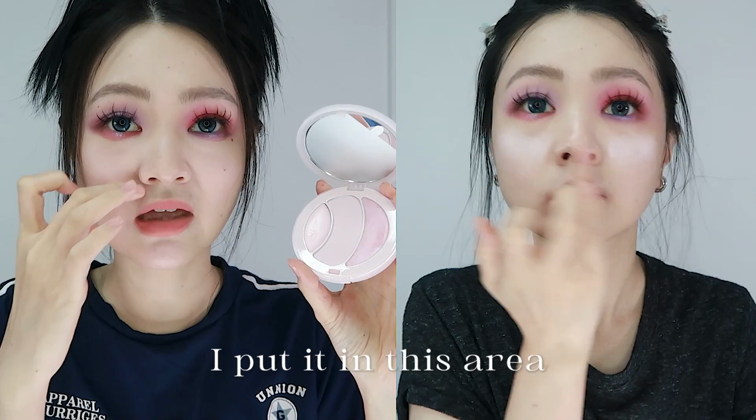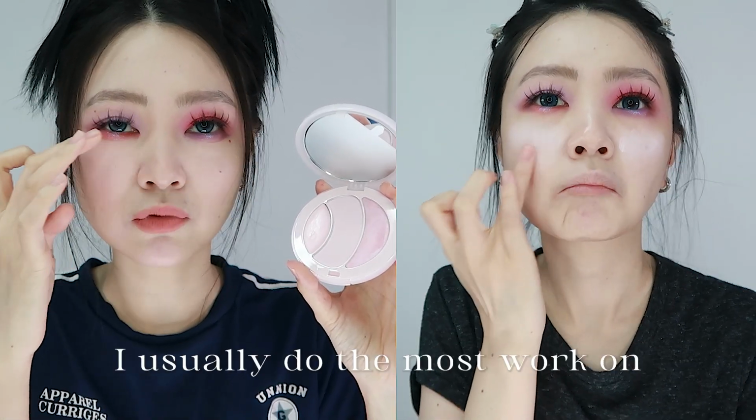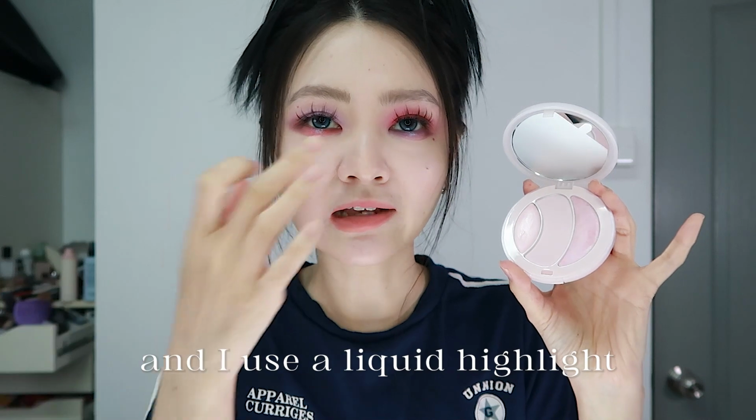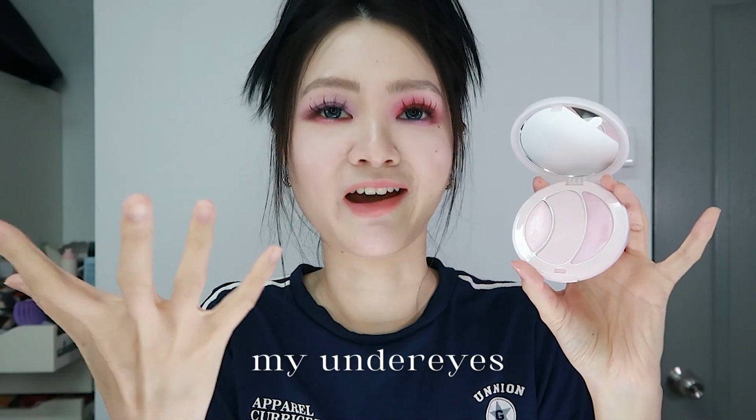put it in this area, just right below the area where I would usually do the most work on. So I brightened this shade. I concealed my under eyes and I used a liquid highlight to highlight my under eyes. Technically, I'm just brightening my cheek area.